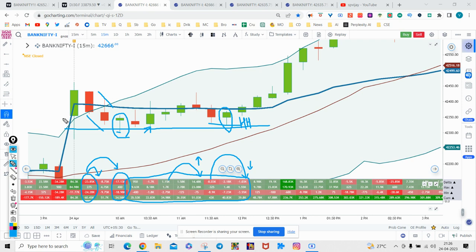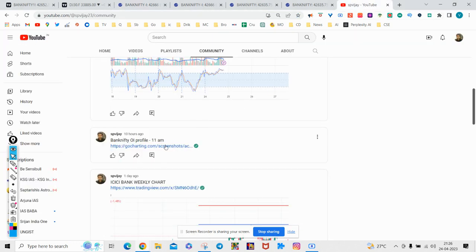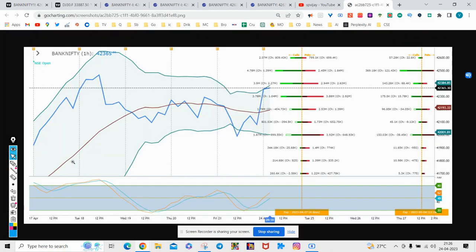The first candle is already bullish, so all this clearly hints towards a positive, and macros are also positive. Overall, the sentiment is positive with the order flow and the macros. One more thing to observe here: I posted the OI profile at around 11 o'clock in the community tab. At 11 a.m. I posted this OI profile. The people who know how to read the OI would have clearly gone long at that time itself.